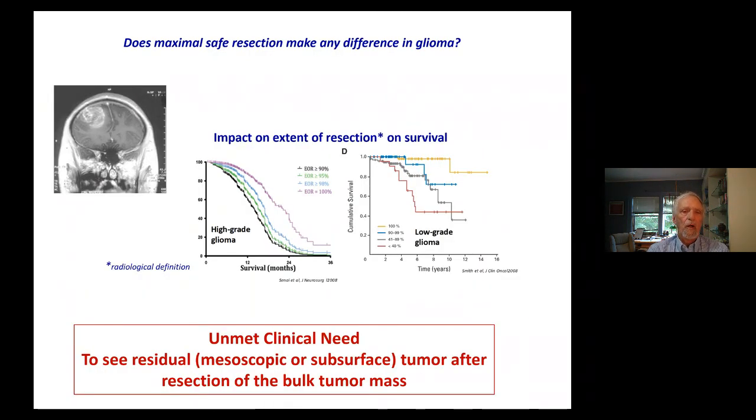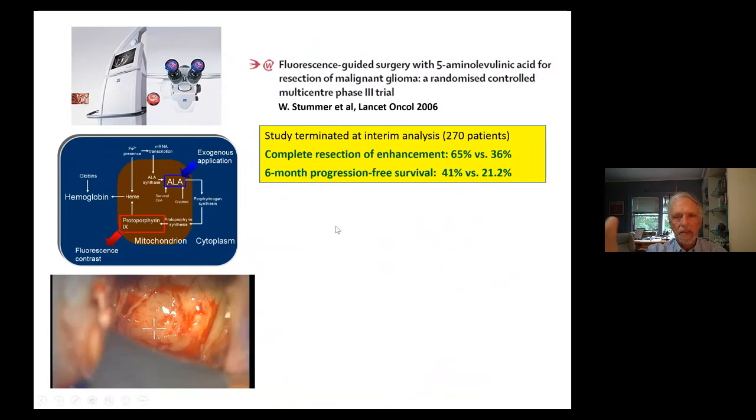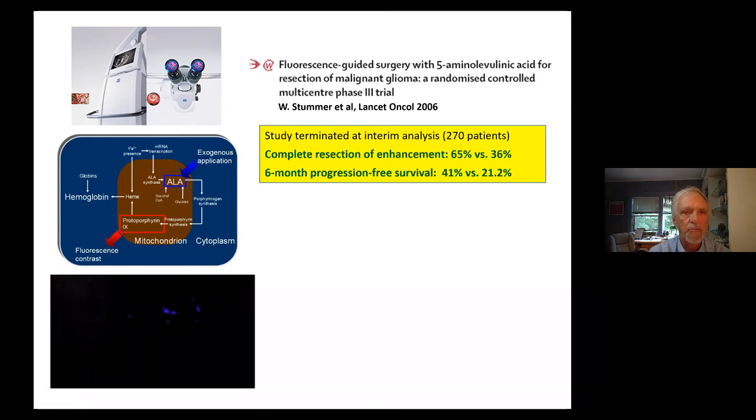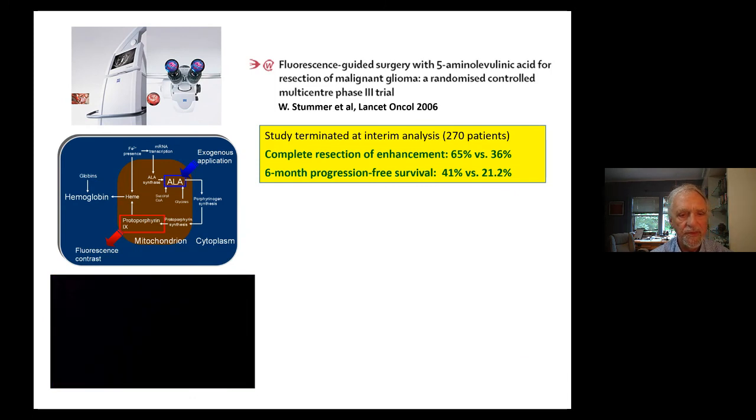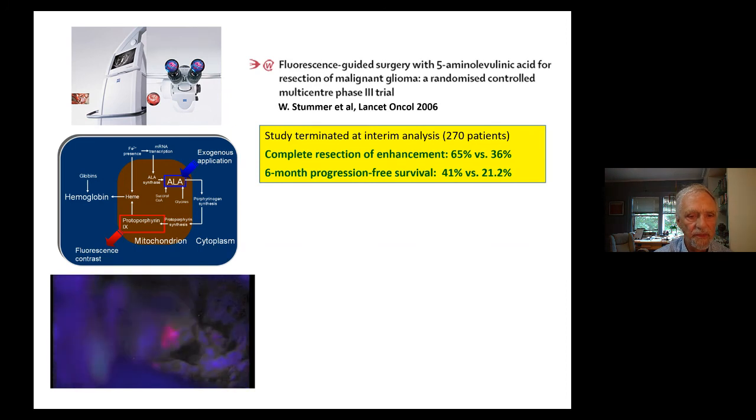And so this whole area of getting all the tumor out has been very important in brain surgery in particular, because these are survival curves, survival versus time after surgery. It has been shown that the more tumor you get out, the more successful the treatment, because the longer the patient lives. And the big challenge is, how do you see that subsurface or mesoscopic tumor? That basic idea demonstrated in the rat model has been developed clinically in patients, and this is a surgical example using this fluorescence microscope system from Zeiss. You see the bulk tumor fluorescence, you see white light after surgery, and then if you turn the fluorescence on, here is the residual tumor that needs to be removed, if you can remove it safely. And there's quite a lot of it.